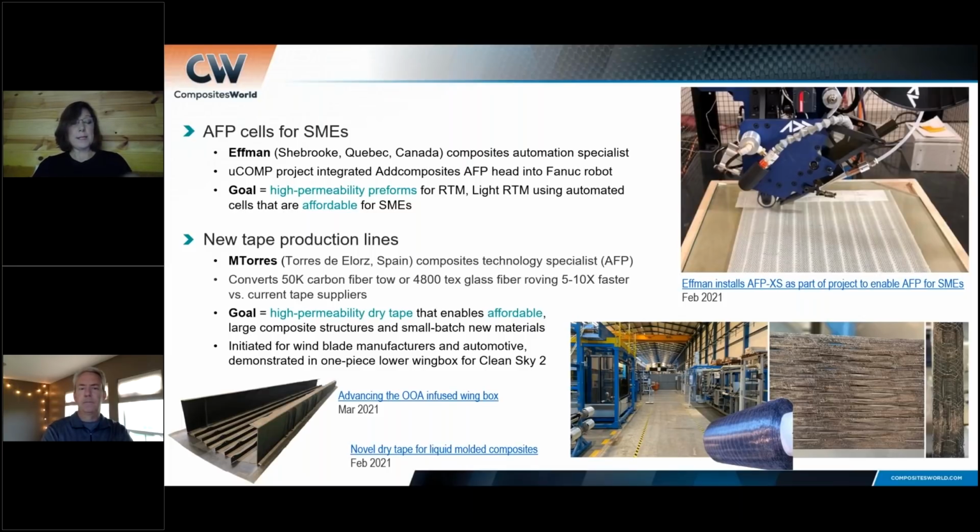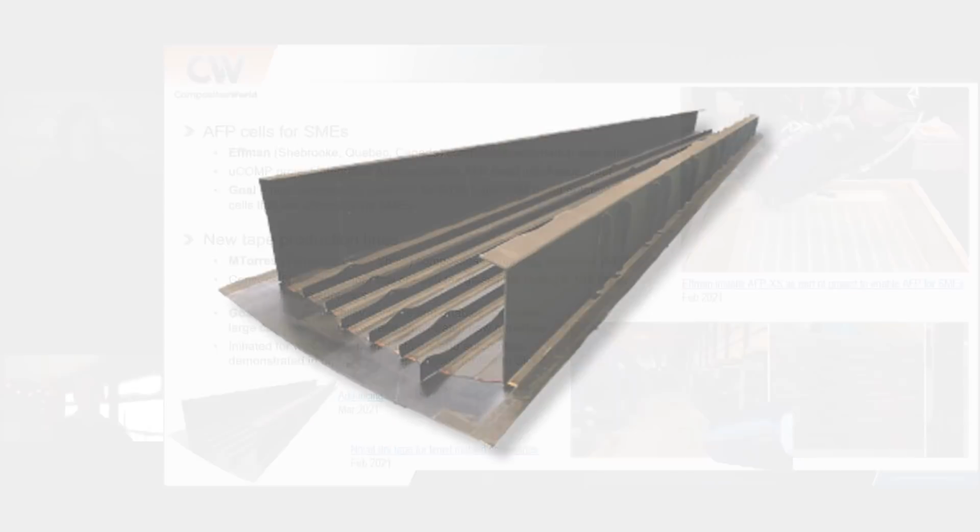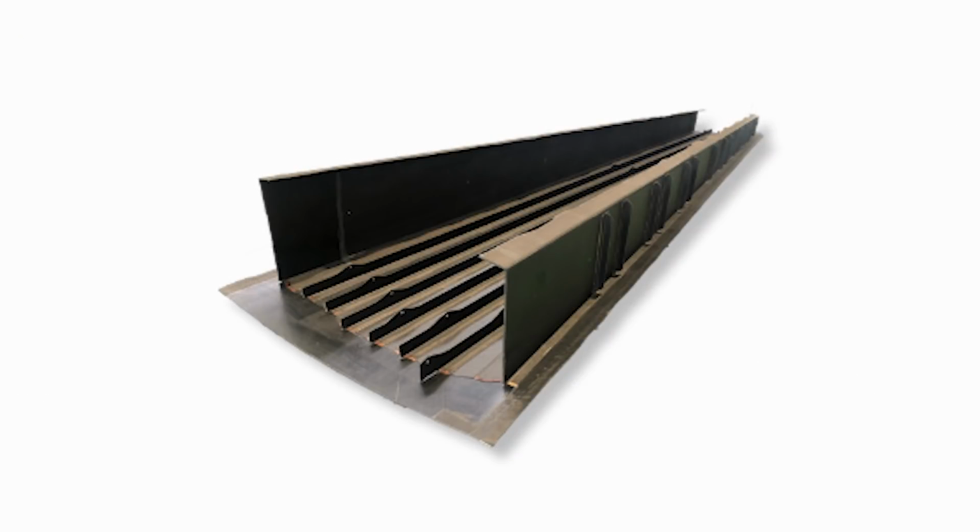What mTORs then did was trial this tape in a Clean Sky 2 project where they built this wing box on the lower left. And so that's a one-piece wing box, everything except the top cover. It's the lower wing cover, the stiffeners for that cover, the forward spar, the rear spar, and each of those spars have stiffeners. And that's what you see there. And again, that was an article I wrote for March.